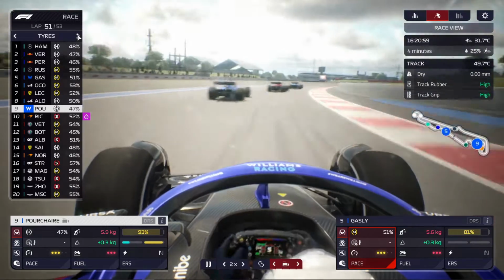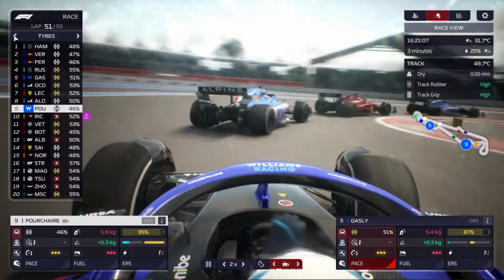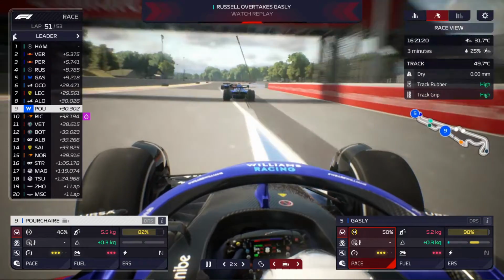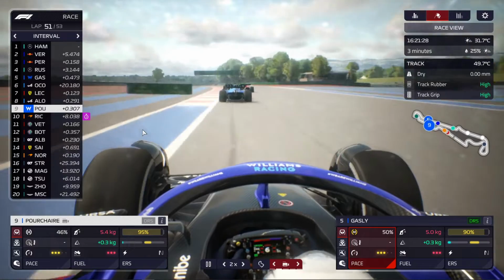What are tires like? Yeah, Pierre's are pretty bad compared to George. It's a race position gained for Mercedes. Theo's are pretty bad compared to Alonso, so yeah, it's going to be an interesting old finish to this race, guys.